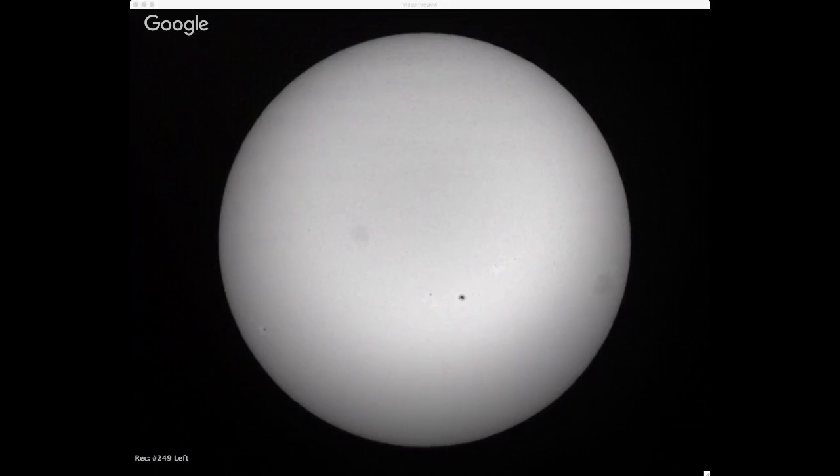If everyone notices, we changed telescopes, and this one has a little bit shorter focal length, so the sun appears smaller than it did in the other scope. All right, I'm going to stop this, and then I'm going to go over here and adjust the etalons. So I won't be able to talk for a minute. I know everybody hates that.